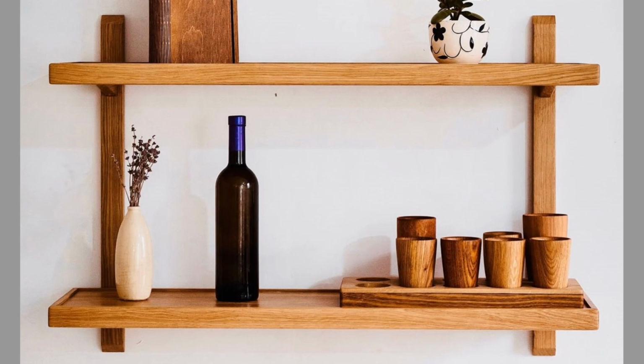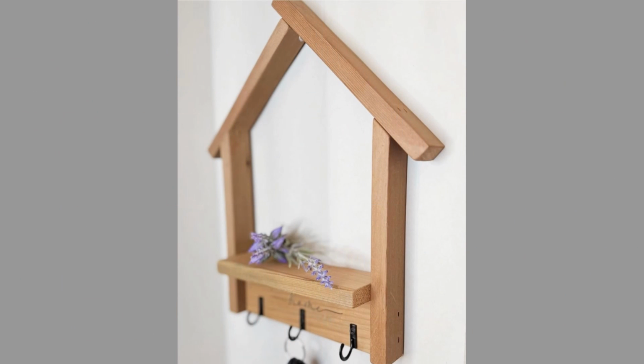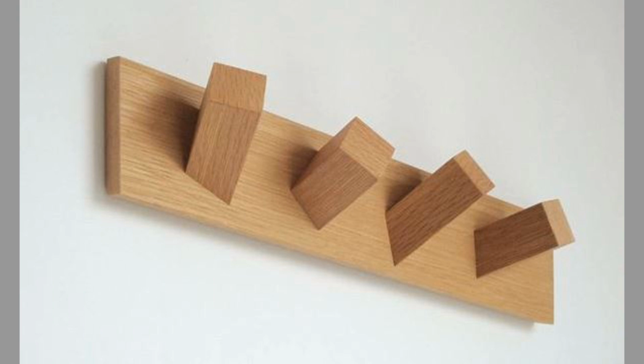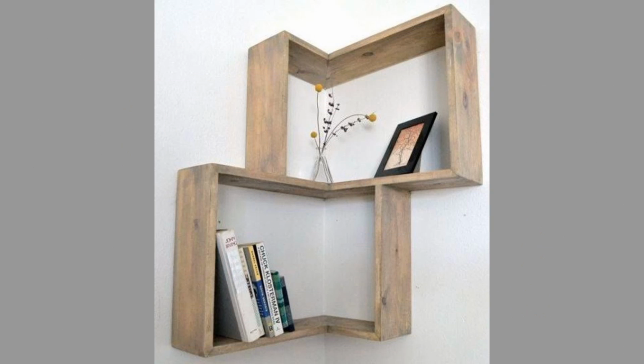By combining functionality with creativity, individuals can create items that serve everyday needs while adding visual interest to their homes. This dual functionality makes scrapwood projects particularly appealing for those seeking to maximize their living spaces without compromising on style.